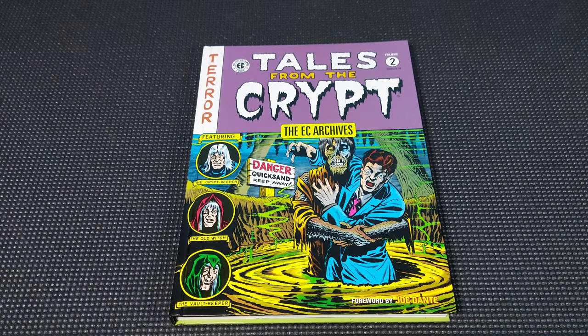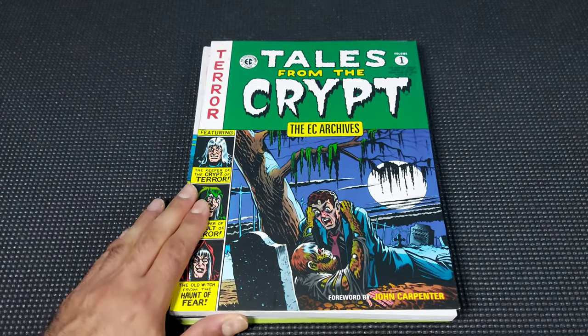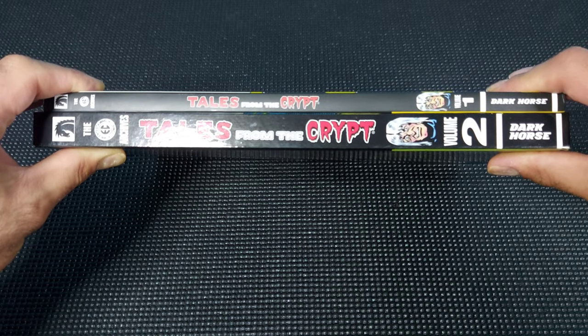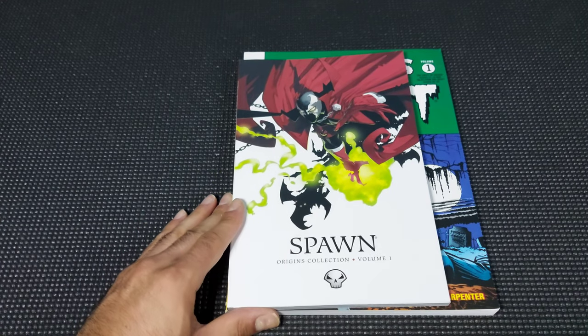Here we have my only hardcover of volume 2. I'm just comparing the sizes. They seem to be just about the same, except for the thickness. It's about half the size. And here it is up against a regular size trade paperback.